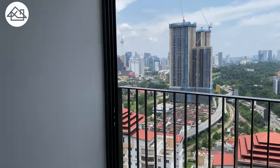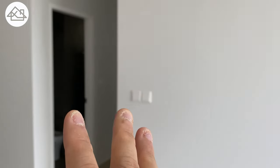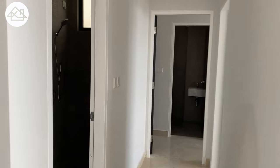Let's take a look at the rooms. So the rooms, when you come in, these are all the rooms here. Straight, you will see the master room. You can see the bathroom here. On the right side is the second room. Remember, there's only two rooms, two bathrooms. So this is the bathroom.